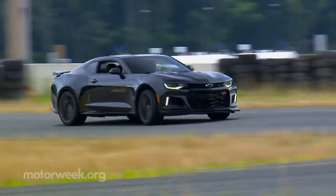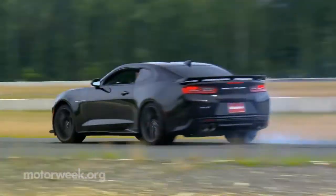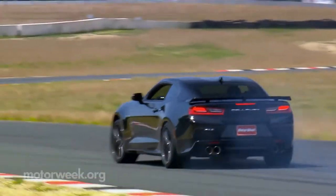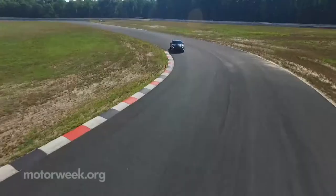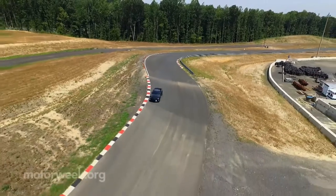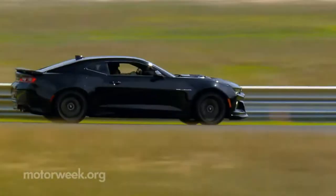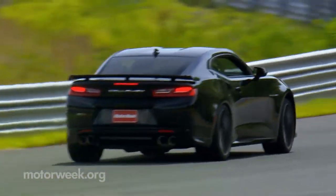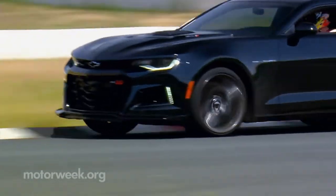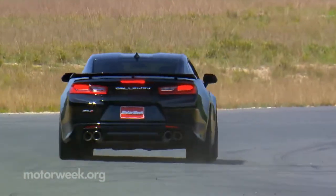You can lay rubber coming out of just about any corner you choose, but this ZL1 never feels crazy enough that you think you might lose it at any time. All told, that additional power simply shortens up the straights a bit, giving you less time to relax between corners. Brakes are standard ZL1 fare too, which means 6-piston Brembos up front, and again, they had no problem dealing with the extra speeds we were seeing at the end of the straights.